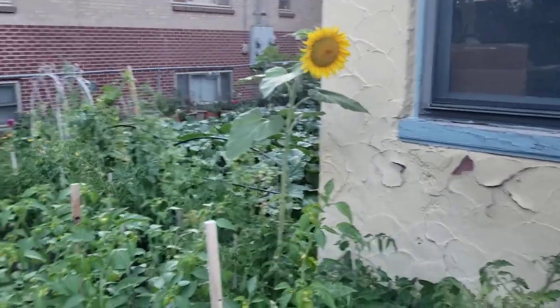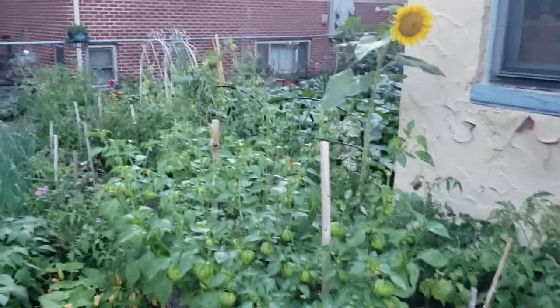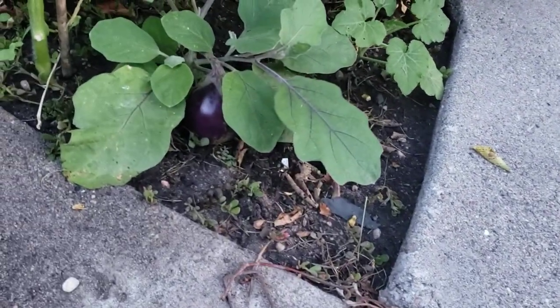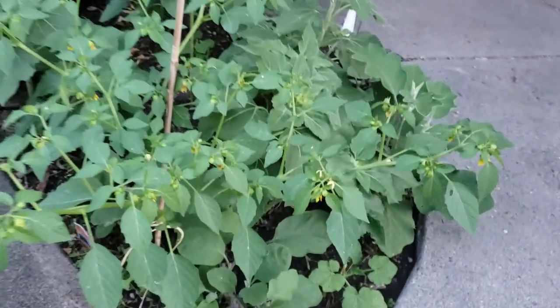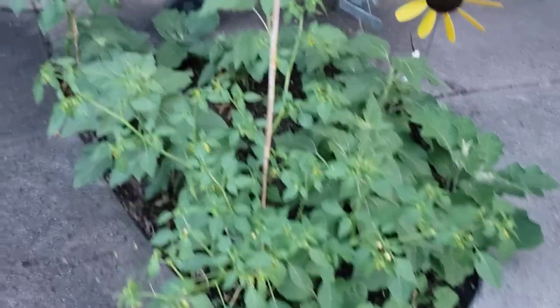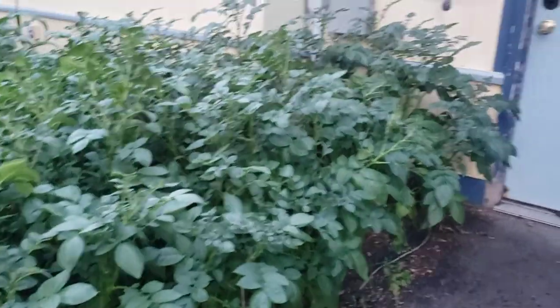The head of it's actually pretty good sized, and I expect it'll just get bigger. I've noticed when they bloom, the heads get a little bit bigger. We've actually got an eggplant that's set, and we've got a couple more that are setting right now. So we've got an eggplant in there that you can see. This tomatillo is just about ready to start producing as well, and the other one that came up on its own. Again, another look at the potatoes.